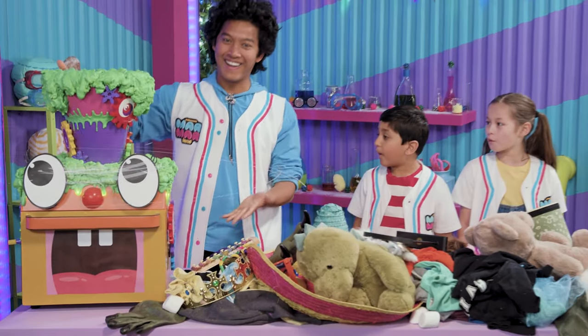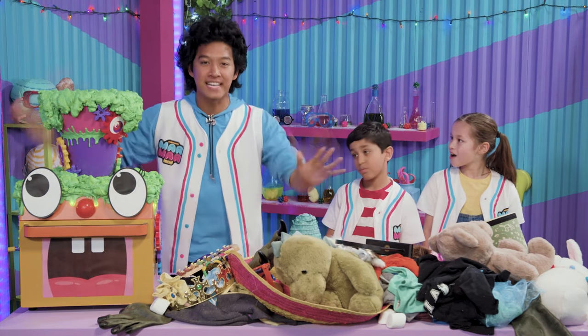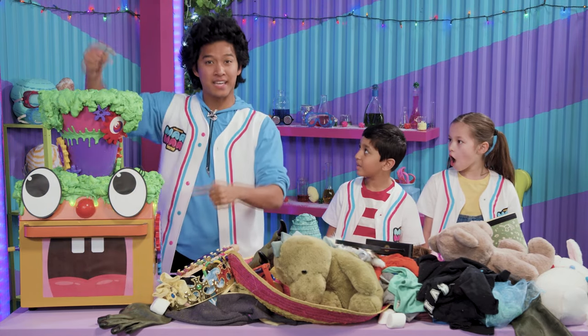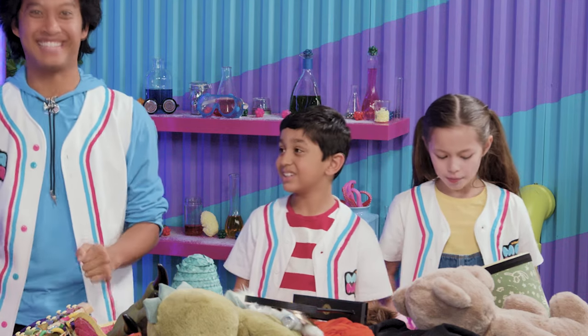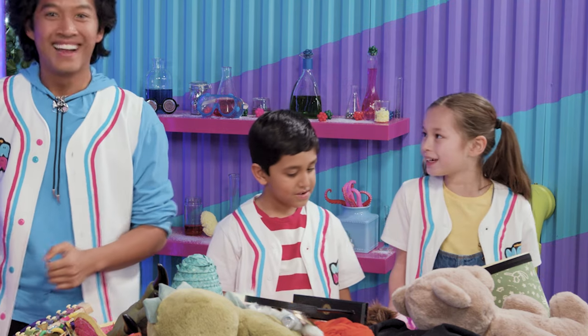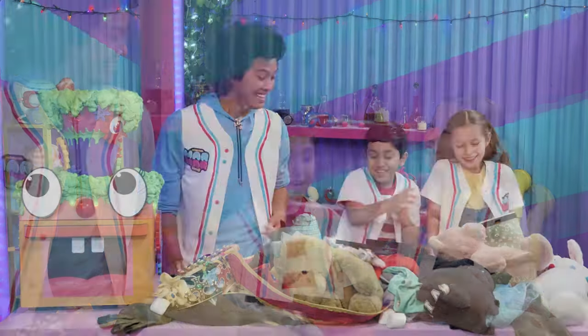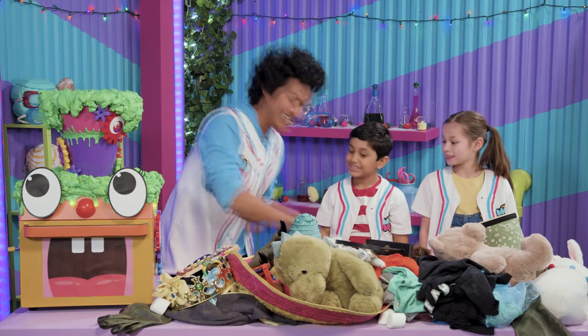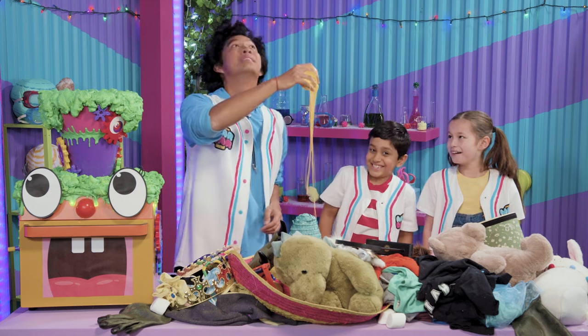This is my 5 sense Slimigator. All you gotta do is pick 1 ingredient for each of the 5 senses to put into the Slimigator to make 5 sense slime. That's pretty cool. Yeah. And there's so many ingredients, like musical instruments. Yes, and cheese. Can someone help, please?